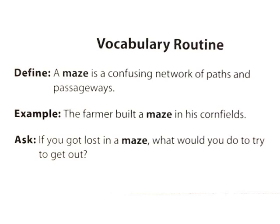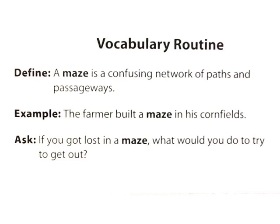The next word is maze. Say that with me, maze. Pause the video, write the word. A definition of maze is a confusing network of paths and passageways. Pause the video, write the definition. An example of maze is the farmer built a maze in his cornfields. Now, most of you guys have probably been out to Staley Farm and gone through their corn maze. So you can make a connection to that, can't you? Pretty cool, pretty fun. Pause the video, write your example.